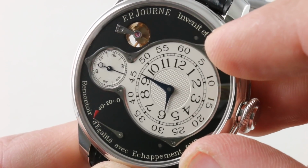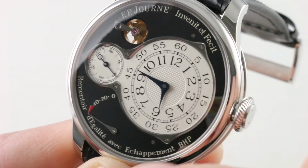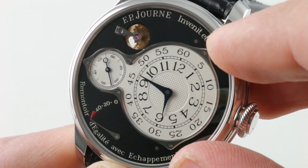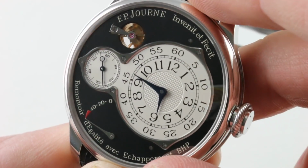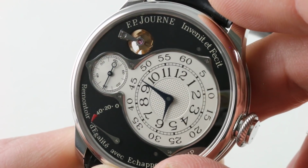The bezel for the hours, minutes, and seconds is white gold and polished and fixed by bolts. You'll note there are bolts on the black portion of the dial as well as the bezel for the inner displays of time. This is a Journe stylistic feature that's been present in his eponymous brand wristwatches since the first in 1999.